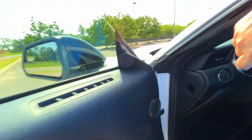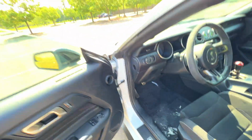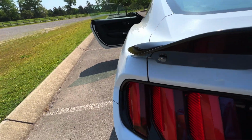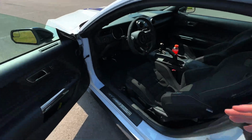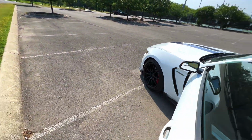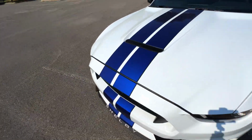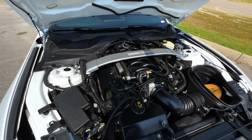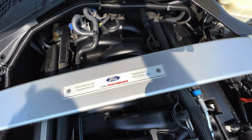I like the pedals, the clutch feel, everything about this. There's your pedals. Everything about this thing just feels good. I'll go ahead and cut this other mic off. The drivability on this thing is really good. It's a firm feel, but overall, it drives really well. So there's your Ford Performance information there.